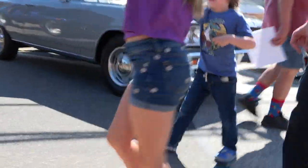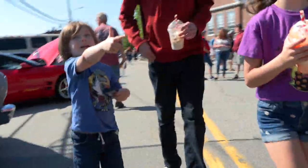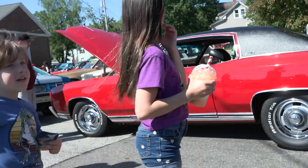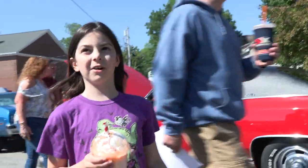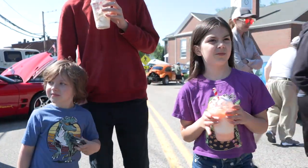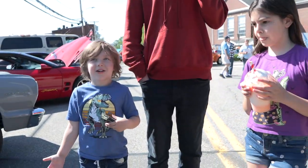That's the one I like right there. I don't really know which ones I like, but I like these kind of style cars. Have you guys ridden in old cars before? No.